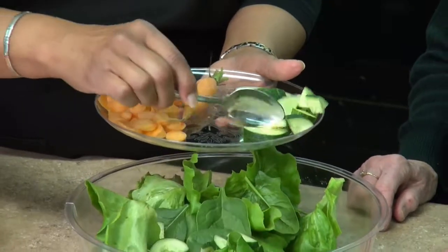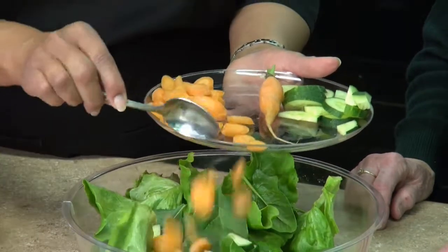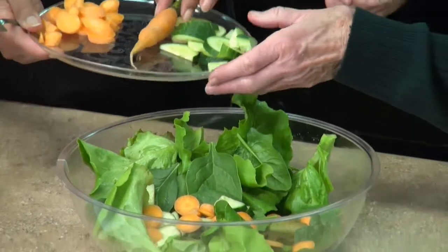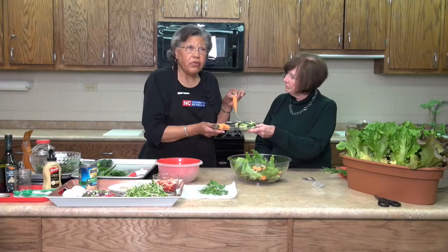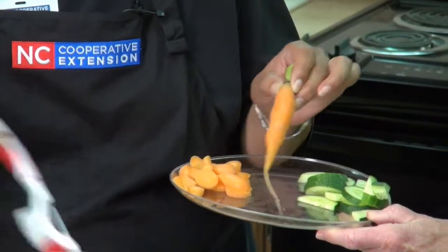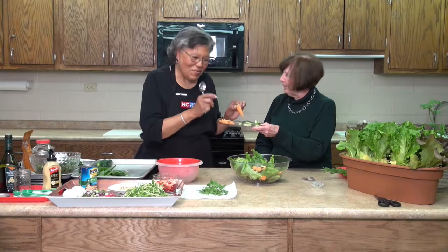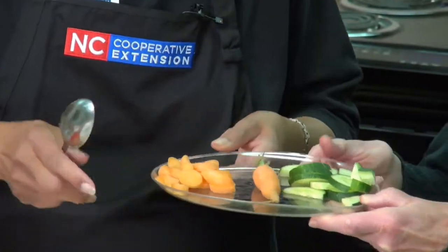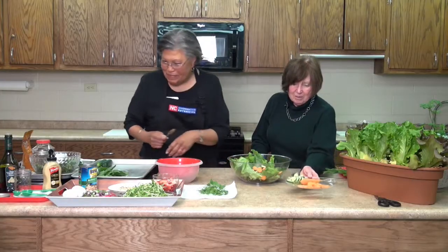Good. So we're going to do some cucumbers and carrots. And of course, these are all from the farmer's market. And the carrots, I did not peel. If you're getting tender carrots, just use your vegetable brush and scrub your vegetables, and then they're ready to go in.